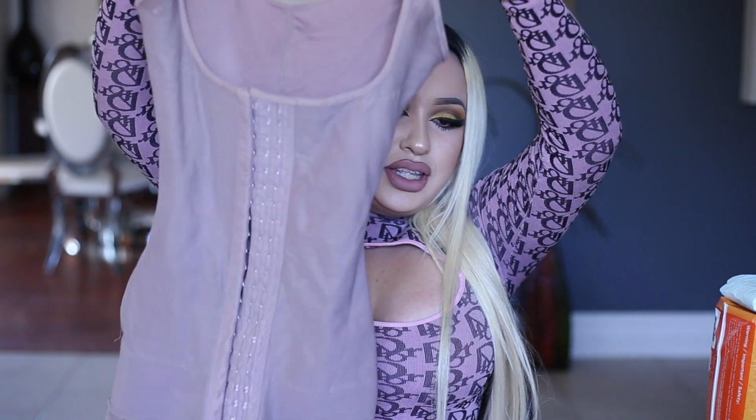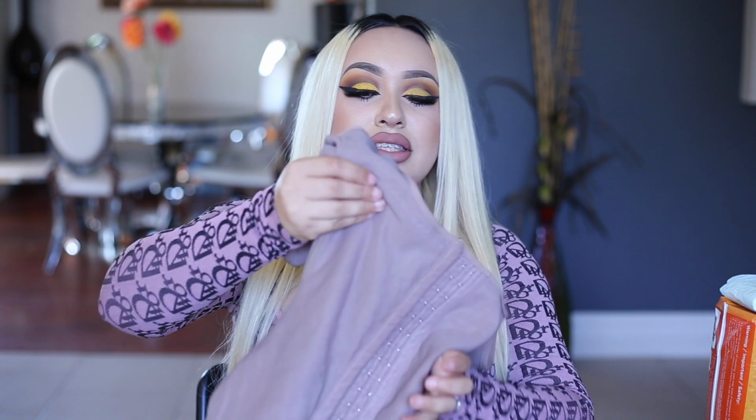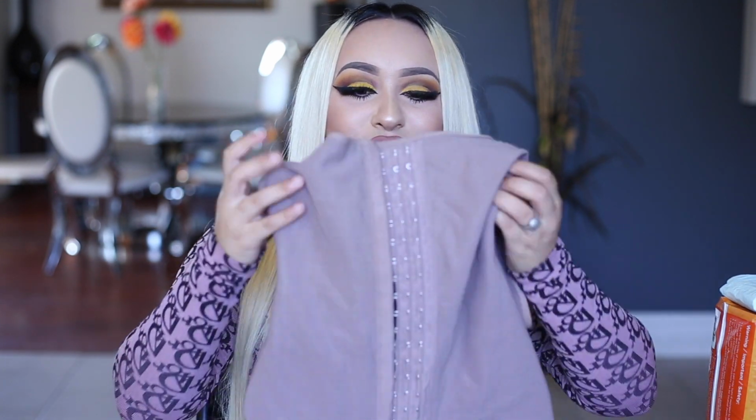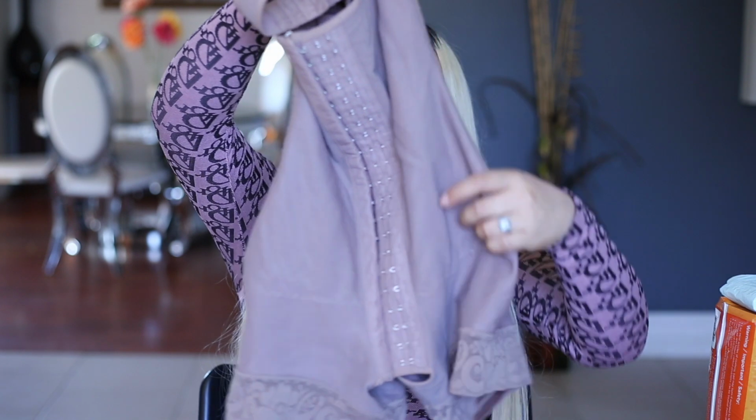Now for the infamous shaping faja. This is the one that I wear, you guys. This is my faja right here. As you guys can see, it is so tiny. Like, how are you even supposed to fit in this? Yeah, you make yourself fit in it. That's how. This thing is so tiny.